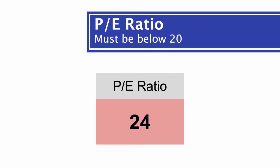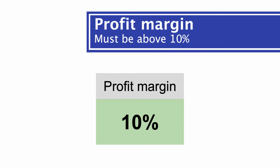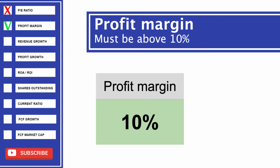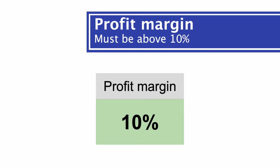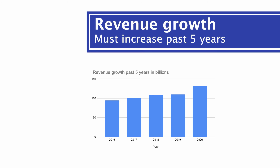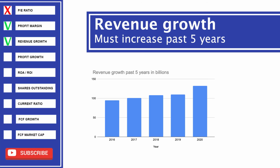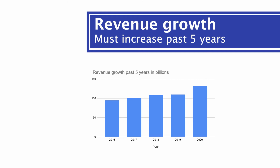Let's find out. Home Depot has a profit margin of 10%, which is the exact minimum and also a check mark. For a company in this sector, I think this is a great profit margin. Check some competitors, Lowe's for example, and you will see a lower profit margin. Since 2016, the revenue of Home Depot is up 40%, so it's a big check mark. Please notice the big jump in 2020 versus previous years.